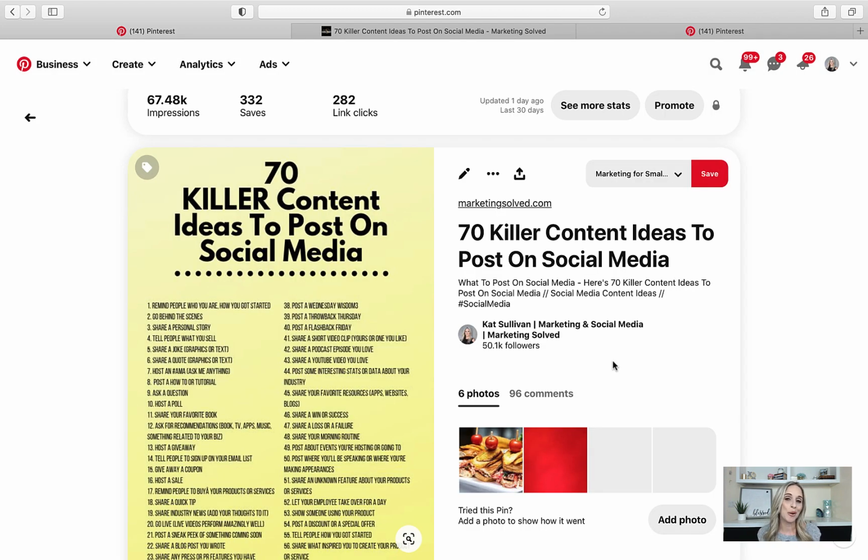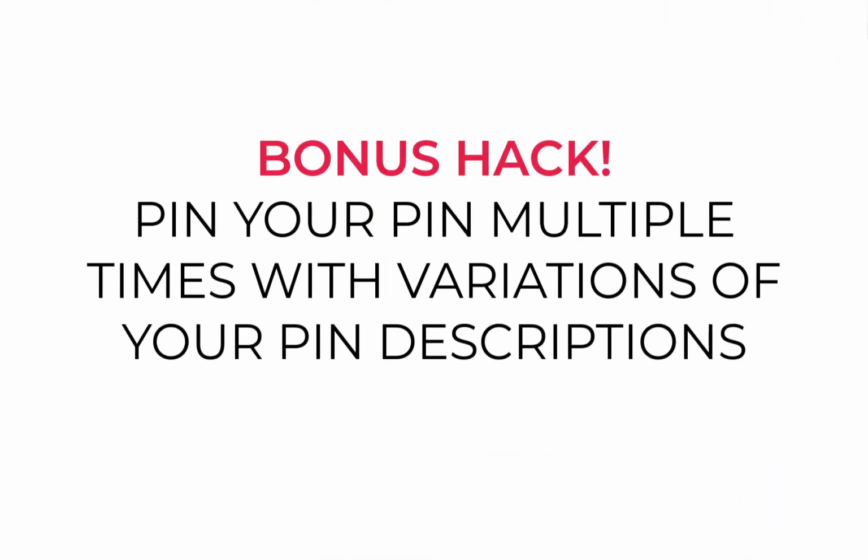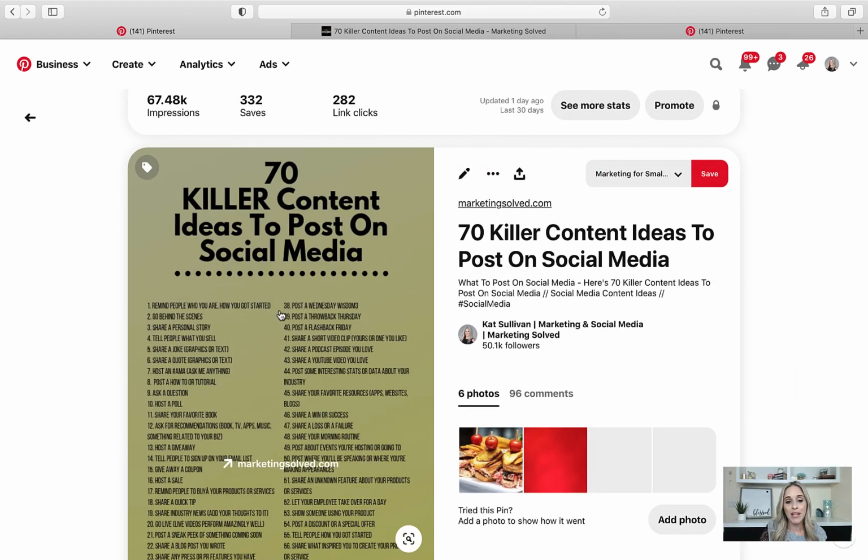Now, I'm going to give you one more quick bonus hack. Just like I told you, you can pin this same piece of content twice with different titles. You should also do the same thing with different descriptions. So I might pin this one time with one keyword phrase set, and then I might pin it again with a totally different keyword phrase set. So that way I have different pieces of content that are ranking for different keyword phrases. That's another strategy you can use. You can also vary the graphics so that it's not just the same graphic. But again, this is going to help you really spiderweb and snowball out your marketing by doing this simple strategy of pinning it twice and segmenting out your different keyword phrases.